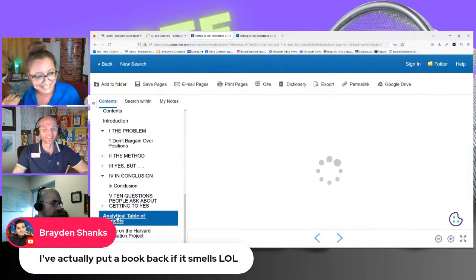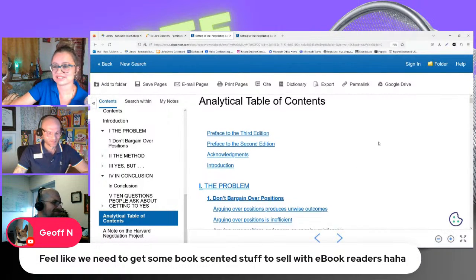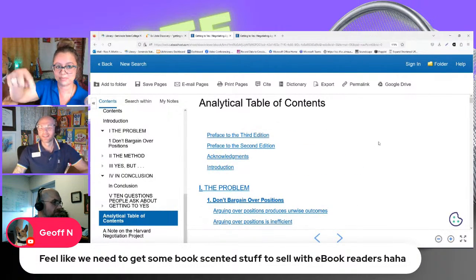Brayden's like, nah, this book smells. I'm not reading this book. No way. Oh, that was Zynga. I don't have a button thing for that.